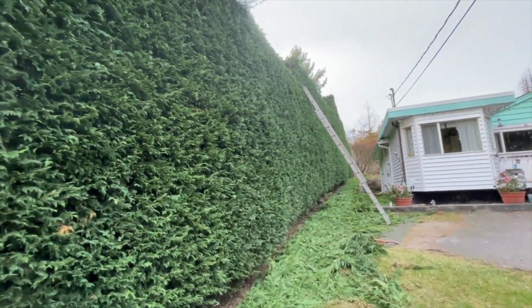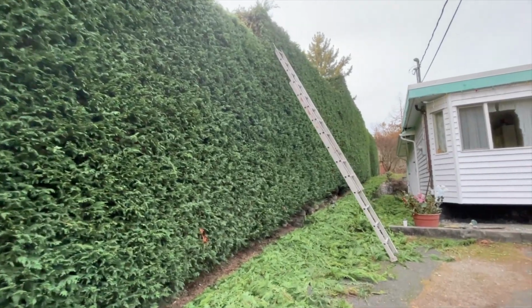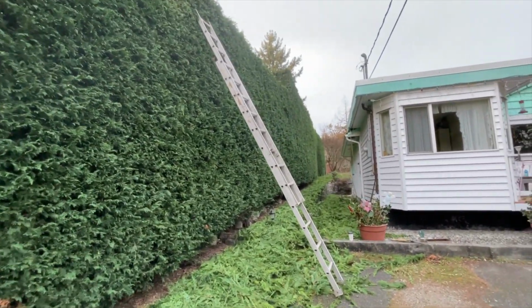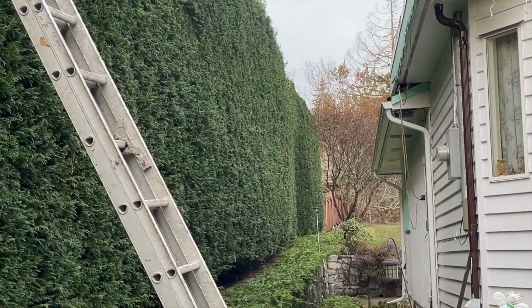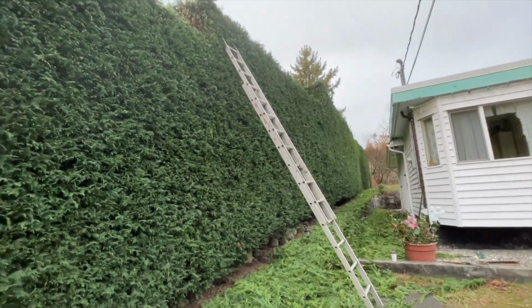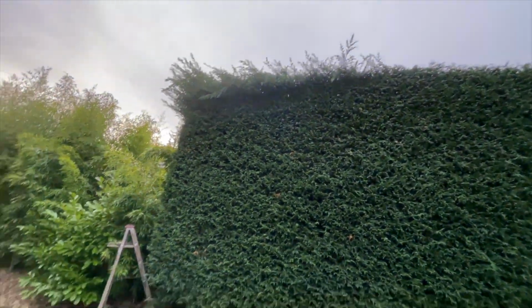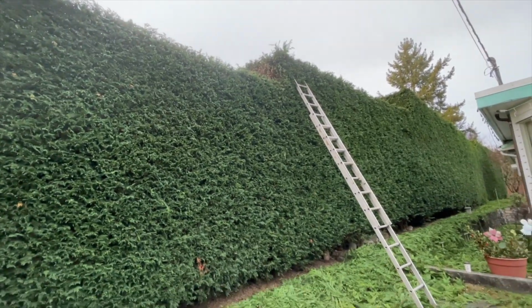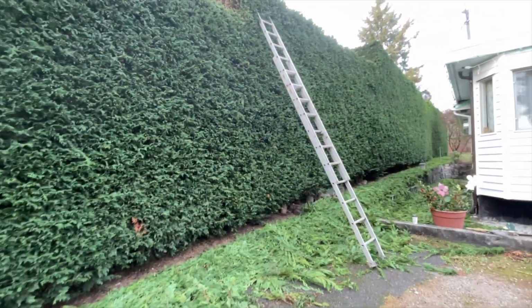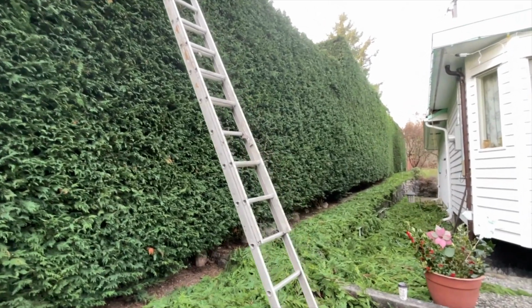And there is the other side of the mega hedge. Just goes on and on forever. This tiny little bit left to do, a little bit on the front side, and I'm done. Thank goodness. For another 2 years, that was about 25 hours.